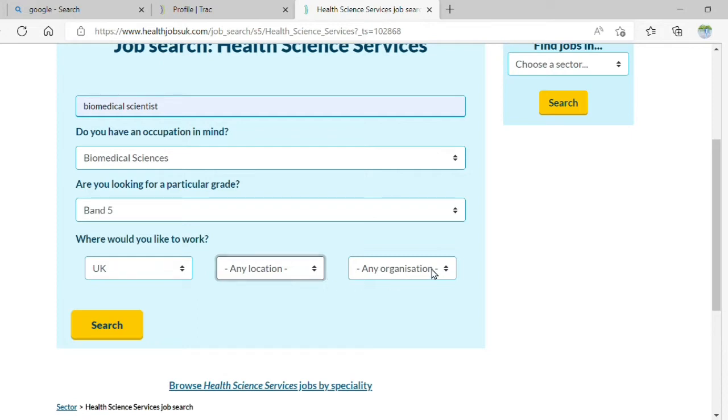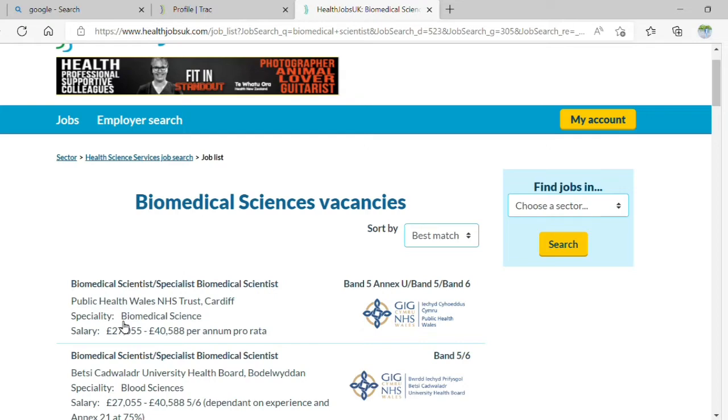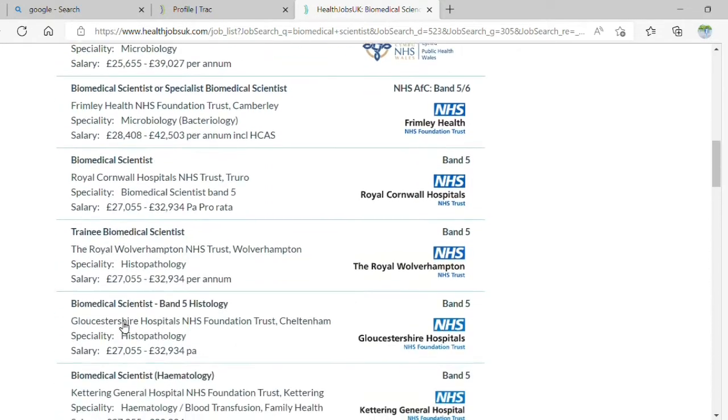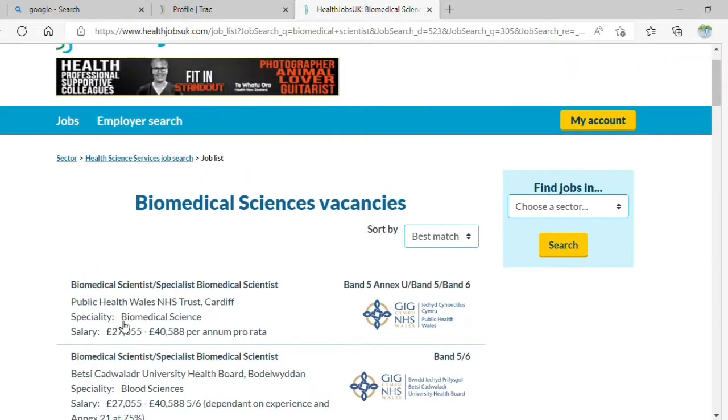And then organizations, here the same, don't specify any organization, just go as it is, and then you will have more options and more chances to get selected. So we have chosen all of these options, then we can go and search. Here it shows the different jobs which are advertised all around the UK. So you have a broad range of jobs which are advertised. You can apply for that. So for now I would go for the first one, and will show you how to fill in the application form.